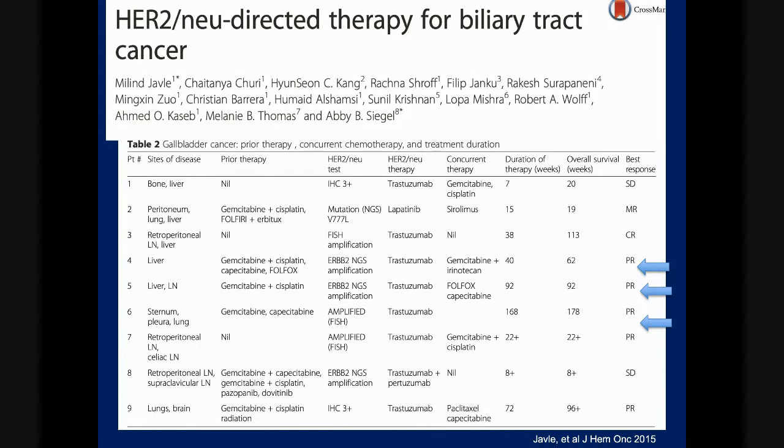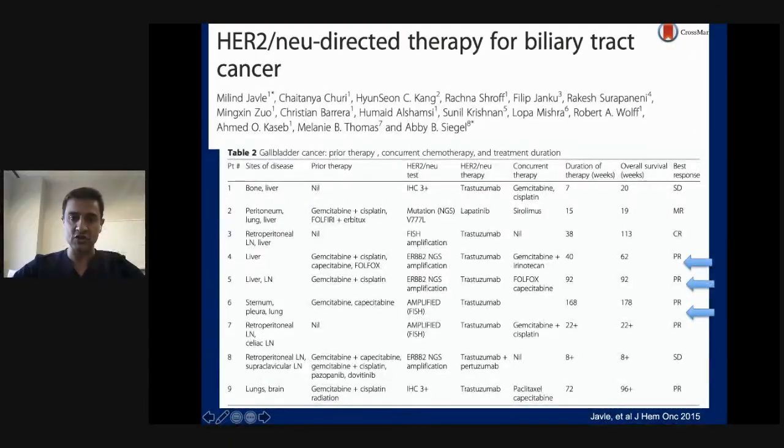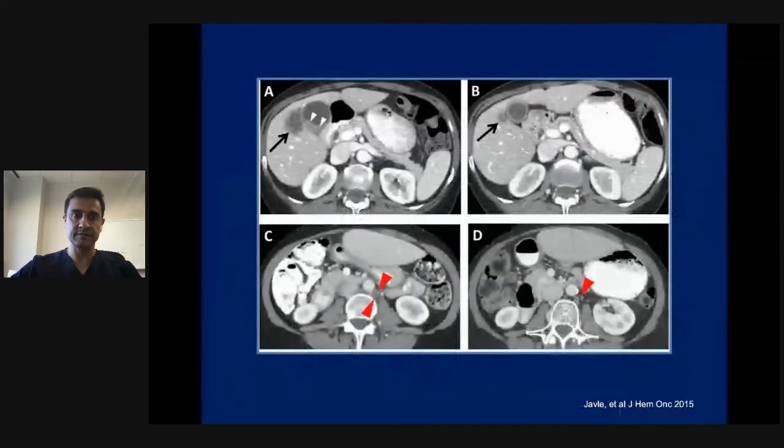These were 9 patients, and as you can see, 4 patients had a partial response to therapy. These patients were treated with trastuzumab. Some of them received it concurrently with other agents, and some as a single agent. They were either next-gen sequencing amplified or FISH amplified. This was the first proof of principle that targeting can work in patients with HER2 new positive cholangiocarcinomas. This was one of the patients who was treated, which was published, and as you can see, they did get a really good response while getting the targeted therapy.